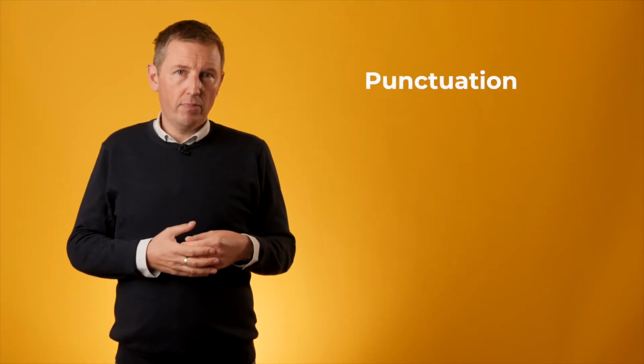Now this is obviously just a quick run through of some common words that people misspell. The more you read and take notice of spellings, the better. Punctuation. People often put apostrophes in words that are plurals. How many times have you seen signs like apple's in a shop? Now, unless it's showing something belonging to the apple, it doesn't need an apostrophe.